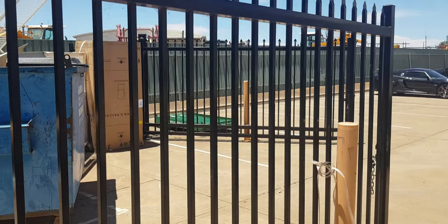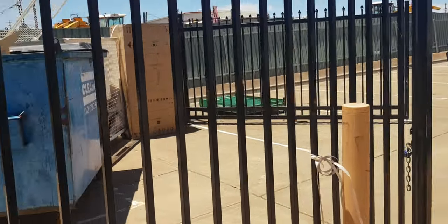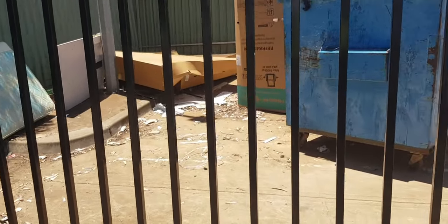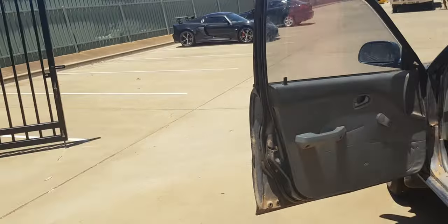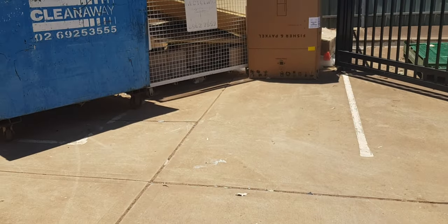These gates here. I did do a bit of a clean up in there. The gates are open at the moment. Just sort of show everyone what I deal with.